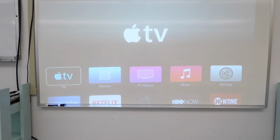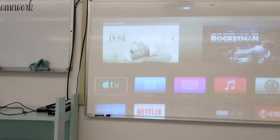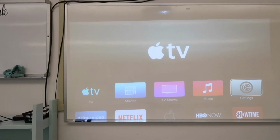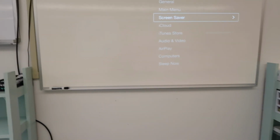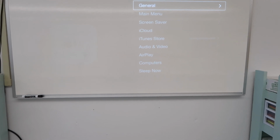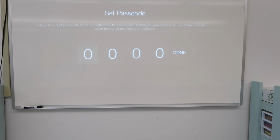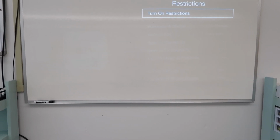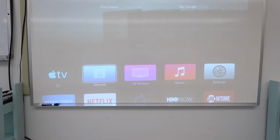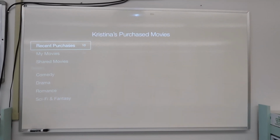It is now at least set up, or at least plugged in. Wow, that is really crooked. Oh, good grief. This is at least all hooked up. So I am already logged into my iTunes store. Thankfully, when kids aren't here, I turn off restrictions. Restrictions are already off so that they can't see everything. Because when it's just me, I can sit here and watch movies.